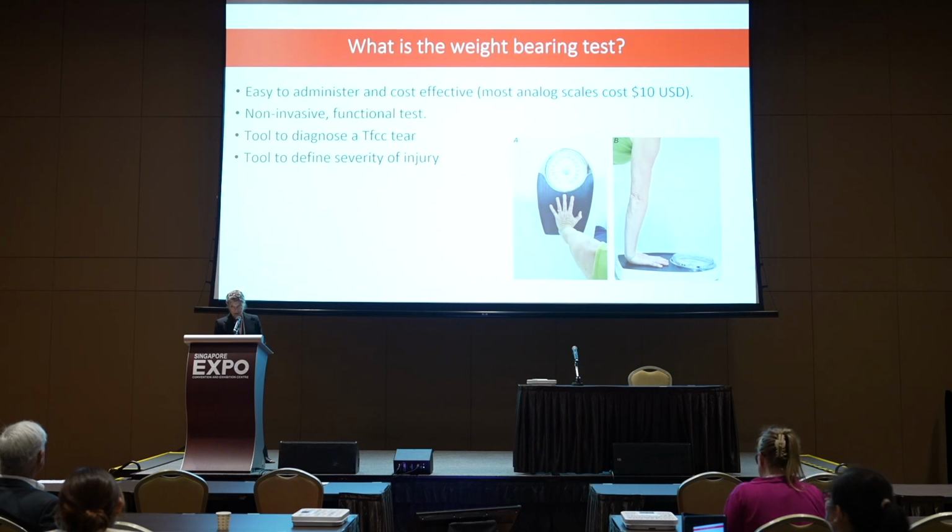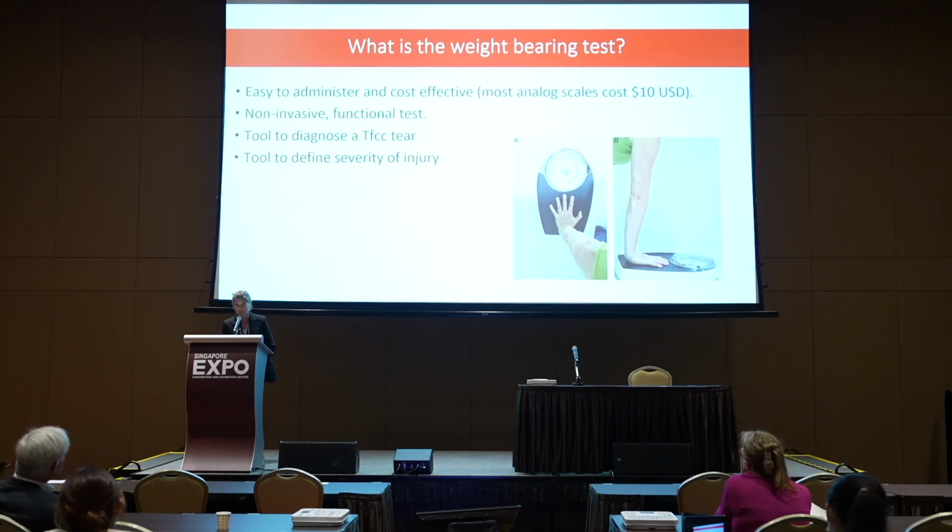A digital scale does not work. A non-digital scale measures dynamic weight similar to a grip strength dynamometer test. A digital scale measures static weight. Don't use a digital scale, use a non-digital scale. It is a tool to define a lot of things, and it should be part of everybody's clinic and practice.